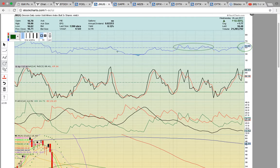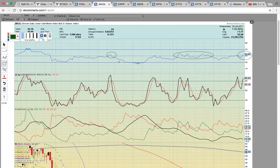As you can see back here, it's had a really hard time staying above 50. The last time it had a good run, it got above 50 on RSI. So that's going to be a good barometer to tell if JNUG is actually going to get something going here. It's got to stay above 50 on RSI. If it stays below, that's signaling that it's not quite ready.